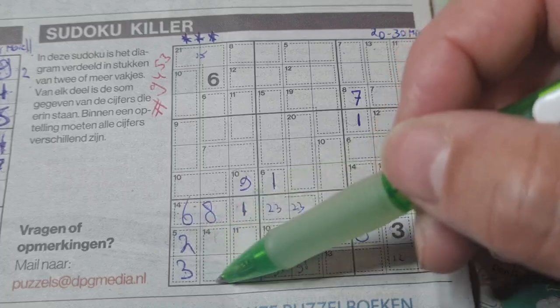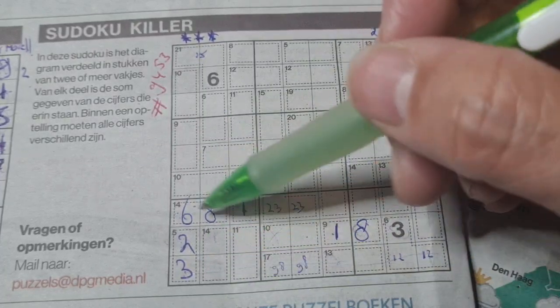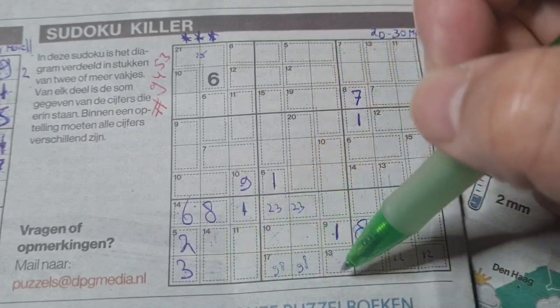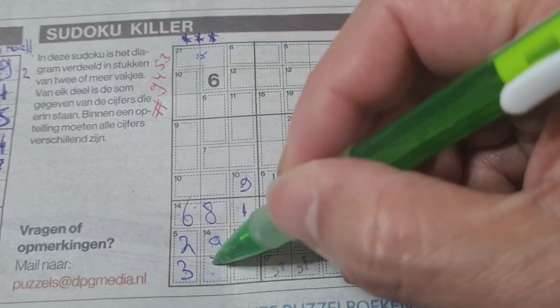Now 2 combinations for the box of 14. 8 plus 6 and 9 plus 5. Well, the 8 and 6 is already used, so should be the 9 and the 5. We have a 9 in one of those 2 boxes in this row. Last row, no 9 there. 9 should be here. 5 goes there.